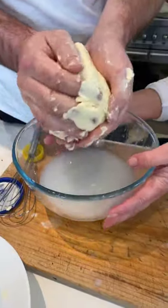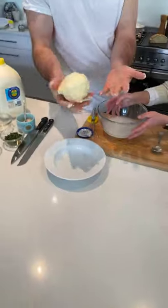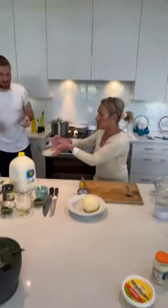So I'm presuming the cold water just stops it from melting? Yeah, the cold water just makes it easy to handle. It's hardly sticking to my hands. It's quite malleable. And obviously make sure your hands are super clean, all of that sort of stuff.